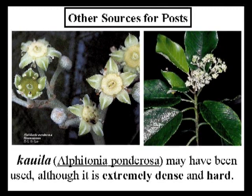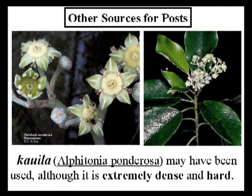This plant, kauila, reputedly was used to make house posts. But kauila wood is incredibly strong and very dense. So I'm somewhat skeptical about this, but I'm putting it in here just as a reference to say that it might have been used, but I think it's a little unlikely. The scientific name is Alphitonia ponderosa, kauila.